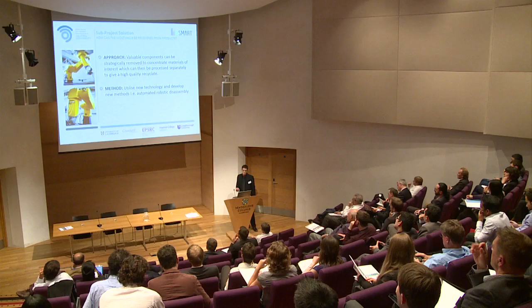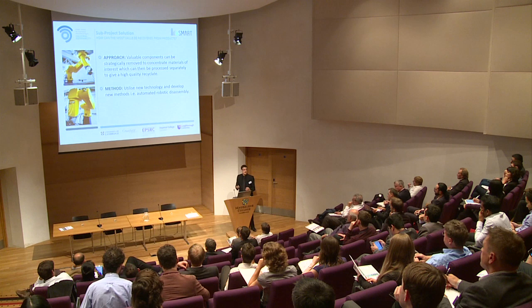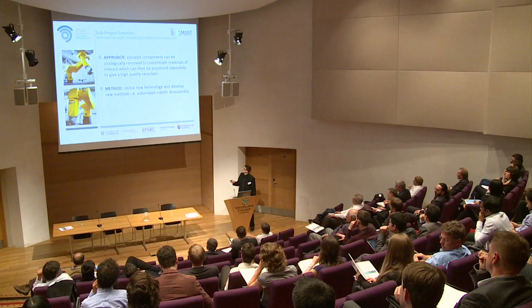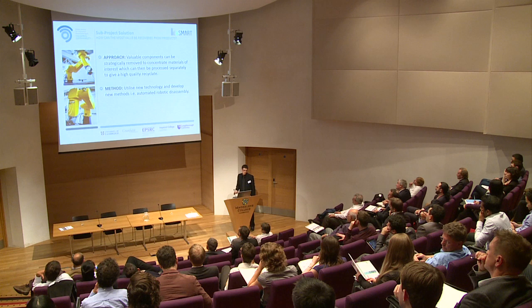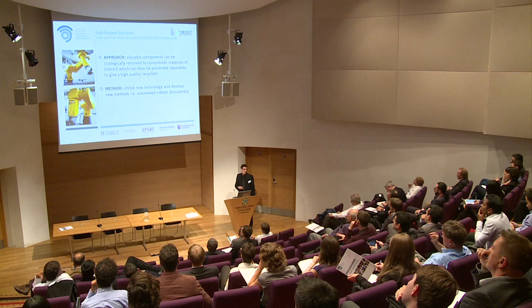An approach to strategically remove and concentrate these materials of interest separately can be used to give a high quality recyclate. To do this, we would utilize new technologies and develop new methods, such as automated robotic disassembly. Here we have a couple of images of the robot arm we have available at Loughborough. It's a Staubli 6-axis robot, which gives it a very good range of motion. And as you can see here, it's got several tools and a tool rack to help us extract these materials throughout this sub-project.